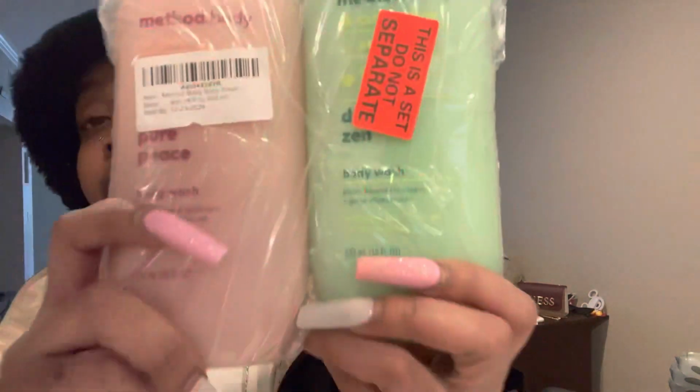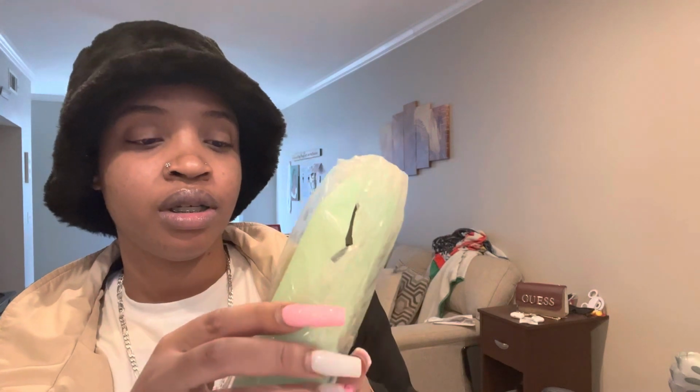But Method Body, let me show y'all again. These are two new ones I'm actually trying. So it's called Pure Peace, and this one is called Daily Zen. The Pure Peace one, it has, let me just take it out again. Yes, and they package, look at that. Tape on them, yeah, good job, because I don't like that. So I'm just real weird when it comes to my stuff, y'all.